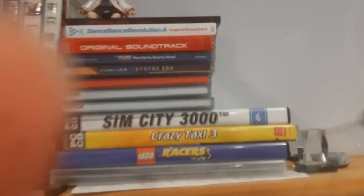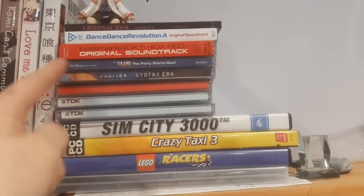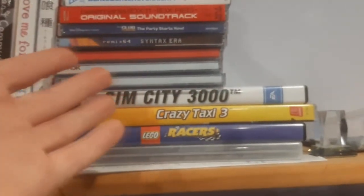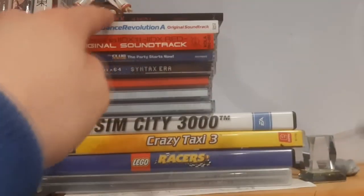I got a few CDs, basically just one, friggin', why not, DDRA soundtrack. I did get that one, that was pretty neat. 2DX Red, I'd like that game, I think. I don't know much of the songs, but hey, it's kinda neat to have. Criminal Idol, friggin' love Static P, why not? It's official, the computer's decided to give up on us and go to sleep, but yeah.